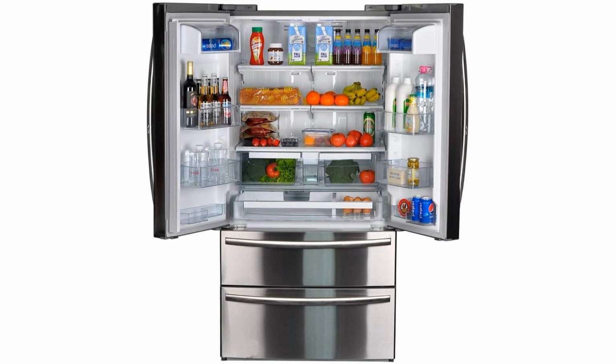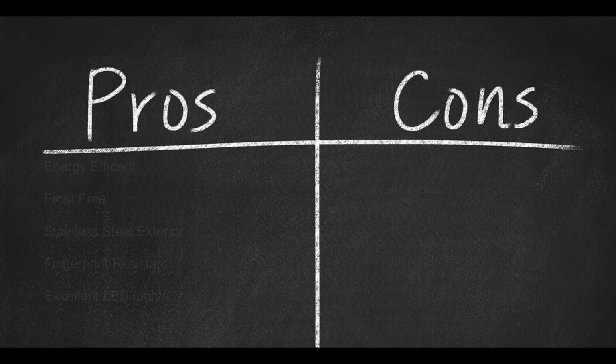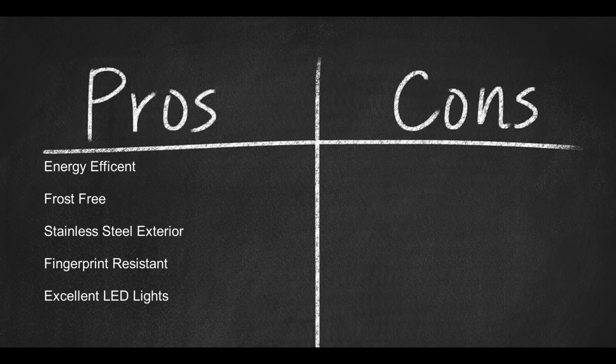What's even more impressive about this French door refrigerator is that it doesn't require much maintenance. All you need to do is check up on it every once in a while and make the necessary fixes, and you will prolong its life significantly. Pros: energy efficient, frost-free, stainless steel exterior, fingerprint resistant, excellent LED lights. Cons: the refrigerator slightly protrudes. Its warranty is slightly short.